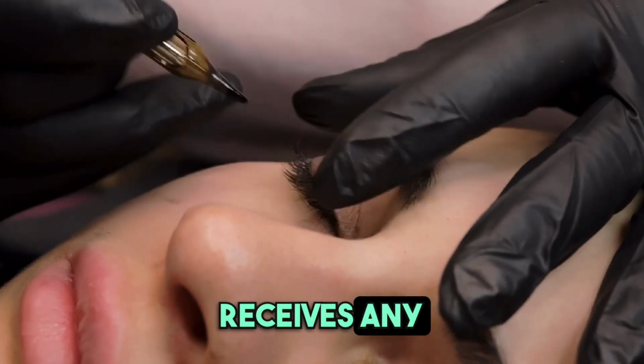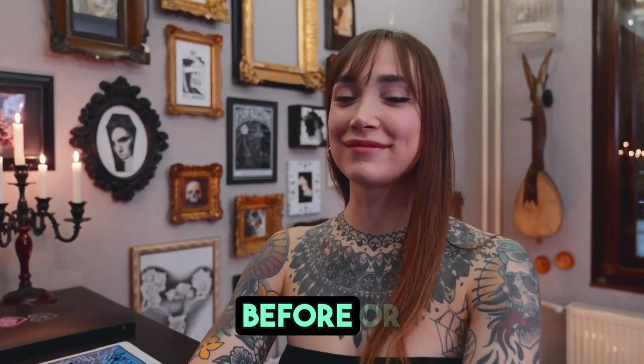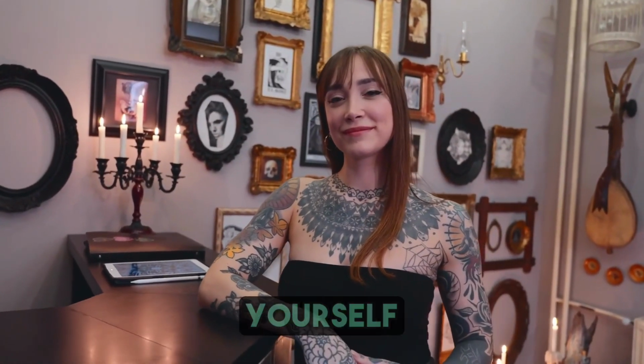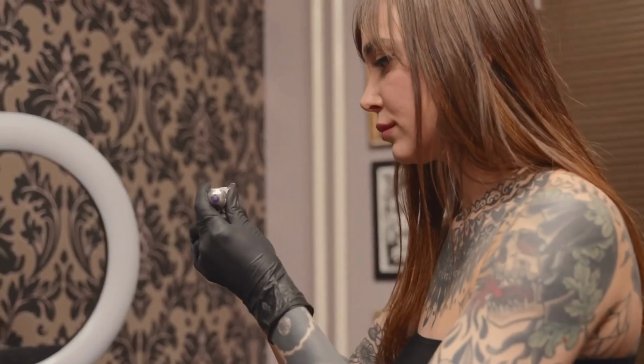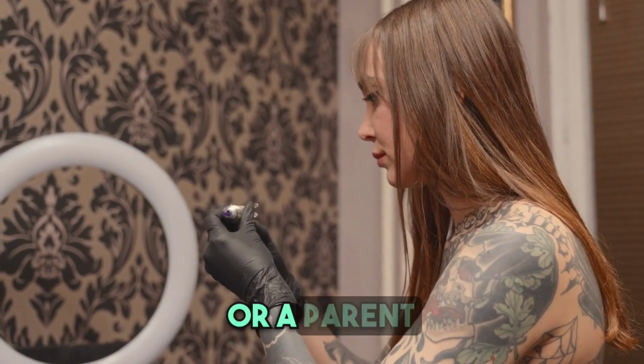If the client receives any med spa treatments like IPL lasers or Botox, you'll have to find out and remind them not to receive any services at least 2 to 4 weeks before or immediately after while healing from PMU. Don't forget to verify that the client is over 18 years of age. Believe it or not, some 17-year-old clients pass for early 20s, and you don't want to find yourself tattooing a minor, especially when it's illegal in most states unless you have a notarized consent form or a parent present for the consent.